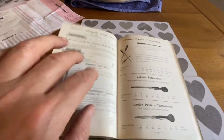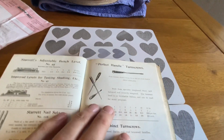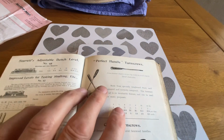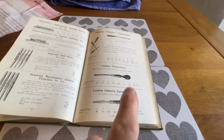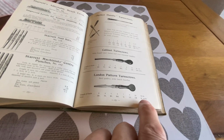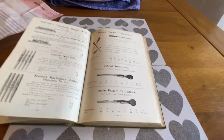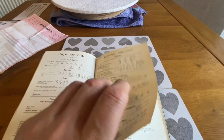Wow. And here we are, perfect handle. Oh, turn screws. We like perfect handles, don't we? So we can chase perfect handles all the way back. Cabinet screwdrivers. How many were available and how long they were. Oh, and how much each they were. 2 shillings for a 12-inch. Wow. Hold on.